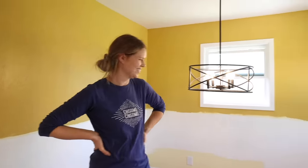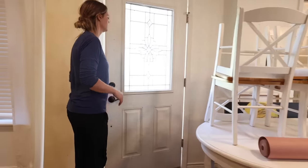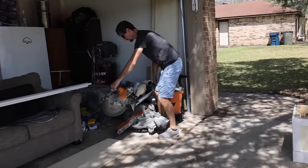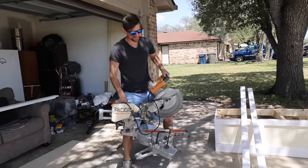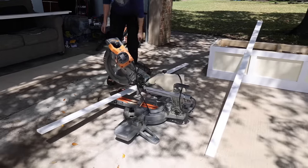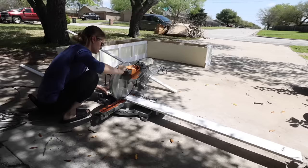Those are perfect. Thankfully, by the time I finished painting, the weather had cleared up and we were ready to finish building the benches. You're so strong. Woo! Gosh, this thing's so heavy. I started out by finishing up the trim on the second bench, and to attach all of those boards, I used liquid nails and then a brad nailer.